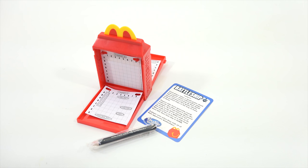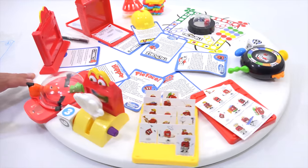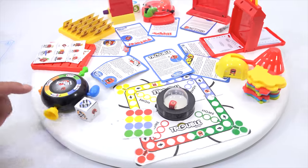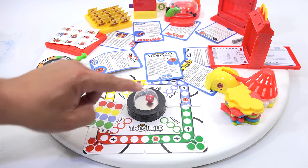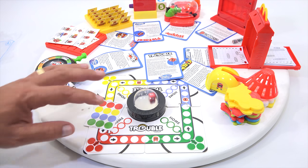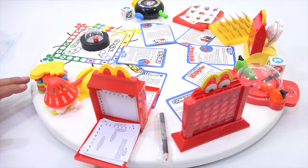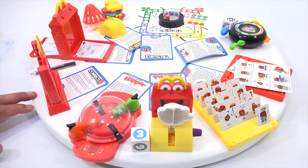All right, let me gather them all up here. Collect it all. Put them all out in one nice little display. All right, here you go. I've got to say, my favorite, I don't know, I think I got to go with the Trouble. I think this is really reminiscent of an original game and more realistic to original game in regards to play. You know what I'm trying to say? But overall, they're pretty cool, and it's nice to add them to my collection.